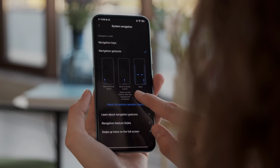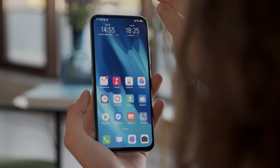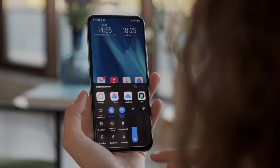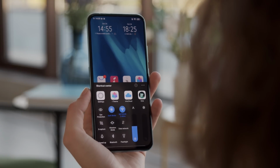The one thing that is weird is that swiping down won't bring up the quick toggles, but will only display current notifications. Instead, if you want to adjust the brightness or change your Wi-Fi settings, you'll have to swipe up from the bottom left-hand corner.